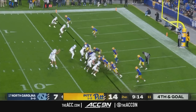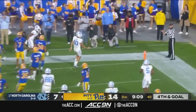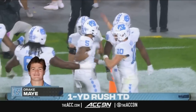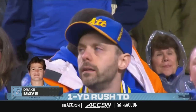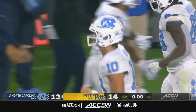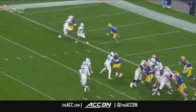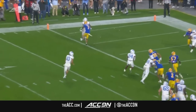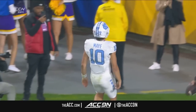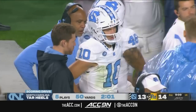4th and goal. May to his left. Looks and he scores. He looked up as if he might throw it and then just scored it on the ground. Wes, you're exactly right. That was a designed pass play. It was just a move the pocket pass play, anticipating all-out blitz. So you're going to run away from the free blitzer. They move him left, and really they have Pesor right away, but he didn't feel like he needed to throw it because they do such a good job of blocking the edge. He's able to walk in for an easy score. 1-yard run by Drake Maye, his 2nd rushing score of the year.